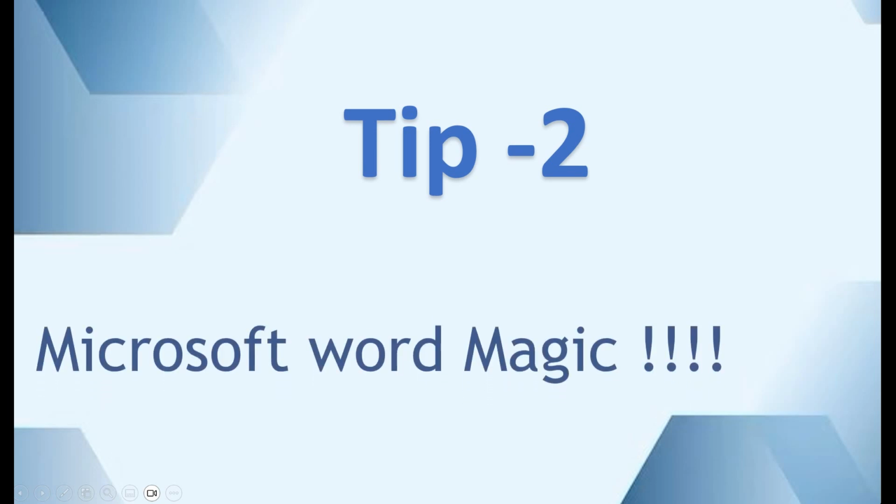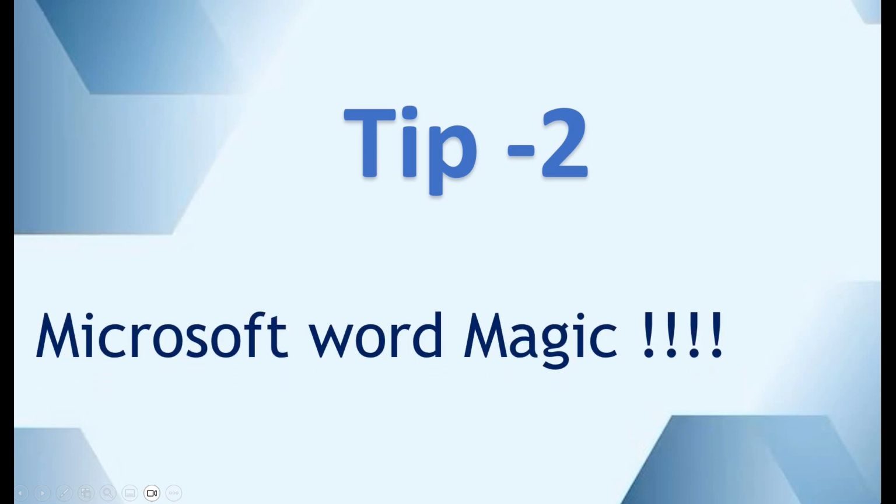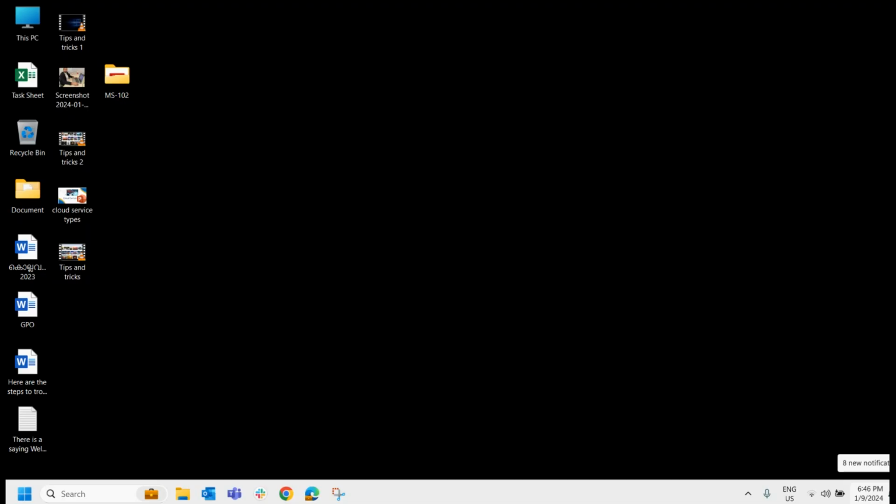Tip number 2. Microsoft Word magic. You open a Microsoft Word document and speak. The system will type it for you. Let us check it out.